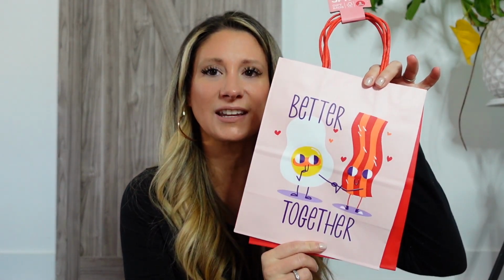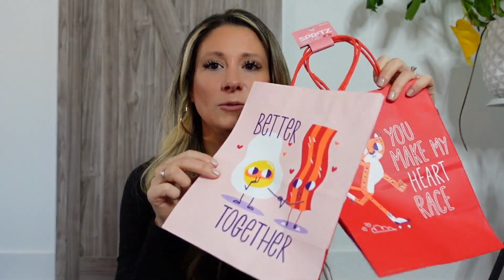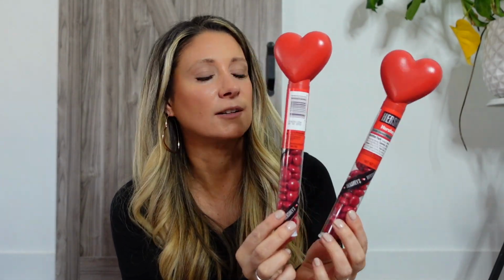So the first is their little gift bag. This is Better Together. And this one says, You Make My Heart Race. That was just a cheap two pack of bags, and I'll put each of their stuff in one of the bags, and it was $3 for both of them. Next, we did cute little Hershey's chocolates with the heart.